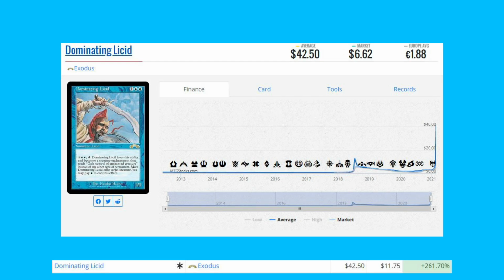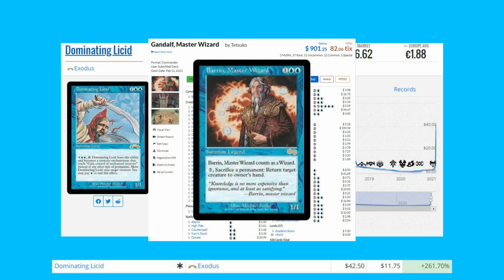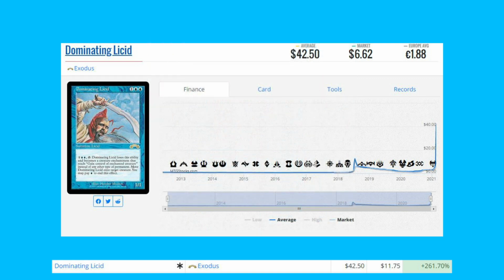Dominating... Dominate Listed from Exodus. This is a reserve list card that's up 261% today from $11.75 to $42.50, seeing new all-time highs. And one of the reasons for that is because it's in a deck called Gandalf, and the commander in that is Baron, Master Wizard. And that was another card that we saw on the list previously a lot, and it's a reserve list card as well, same as Dominating Listed, seeing new all-time highs with an aggressive spike.